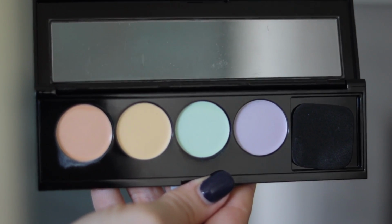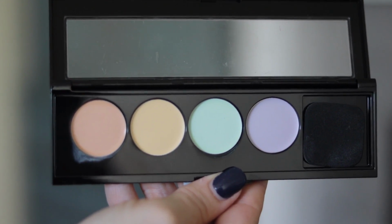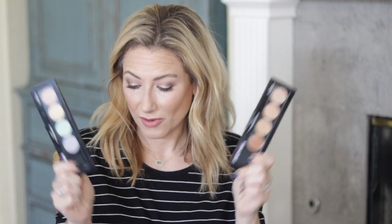Anyway, here's the problem. These are cream concealers, and in theory, this would be great to have, but they're really greasy, and they just sit on top of your makeup, and they smear whatever you have on underneath around, and then they kind of break up on your face. So while L'Oreal makes very many wonderful things, these two are not them.